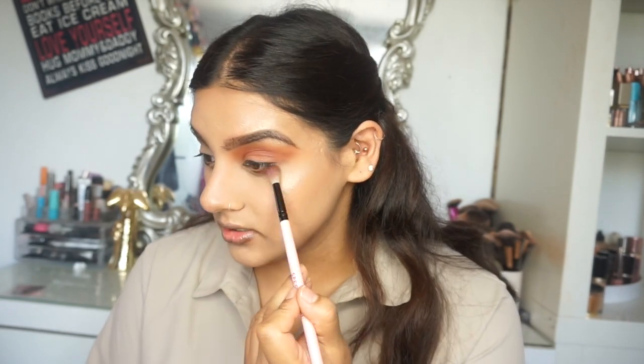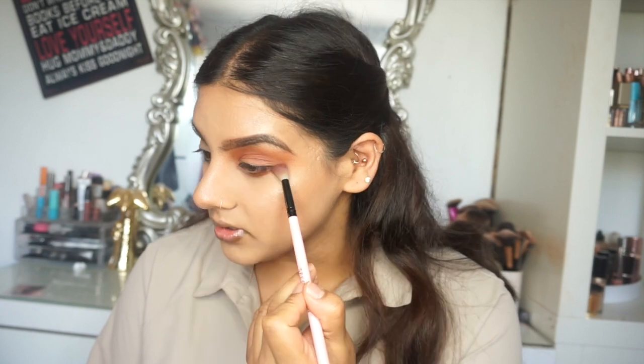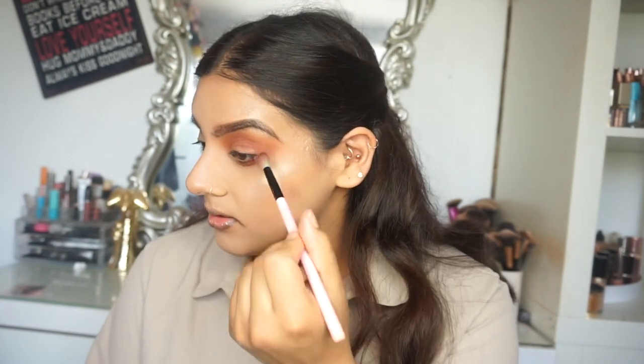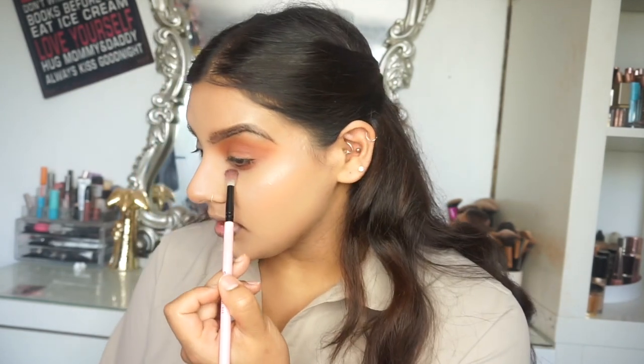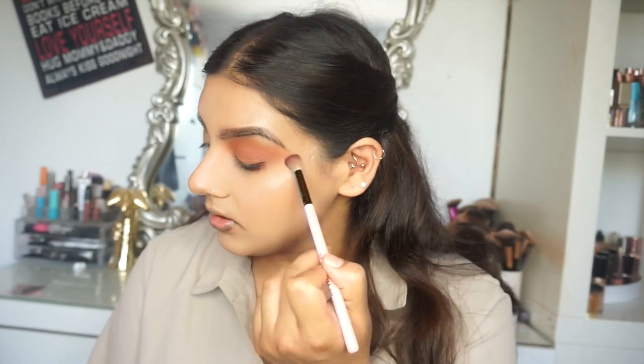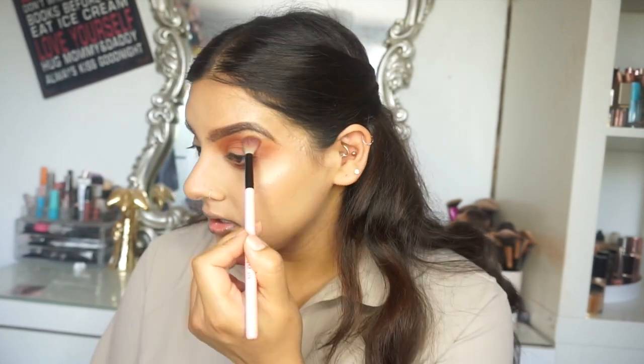I'm also going to run this at the bottom with the same brush. Again, I want it to be really messy. I want it to look like it did in the picture on her. Not that it will, but yeah, she's got it smoked out quite far down and quite a lot out as well.